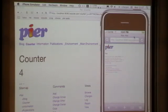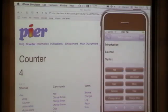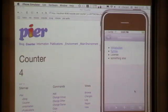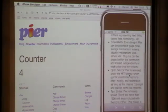But for the user that just wants to quickly go through the content management system, just the structure, then you get the other type of navigation that is made for the iPhone. So here, if I press view, then I get that. This is a bit more optimized. If I go to introduction, it's a bit of a different type of layout.